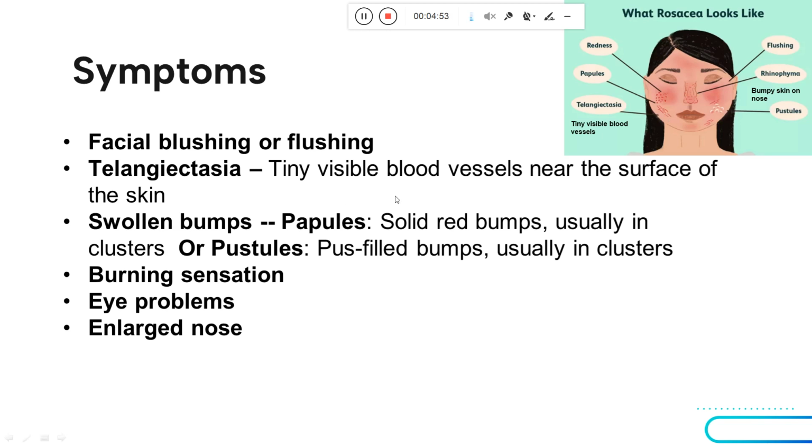And apart from that, you can have swollen bumps called papules. These are solid red bumps, usually in the form of clusters, which are usually seen like this. Or you can have pustules. In this case they will be pus filled. So that is the main difference between papules and pustules. Here there is no pus, but here there is pus in it. And apart from that, they may have a lot of burning sensation because of the redness and flushing, and they can have eye problems that we saw in type 4, and the enlarged nose, which is called rhinophyma.